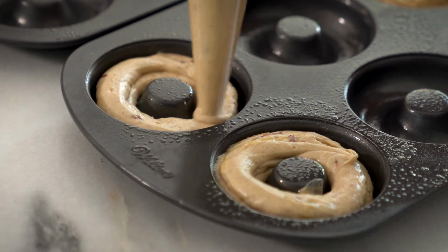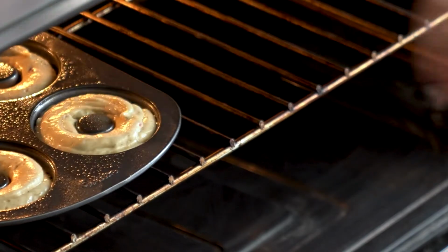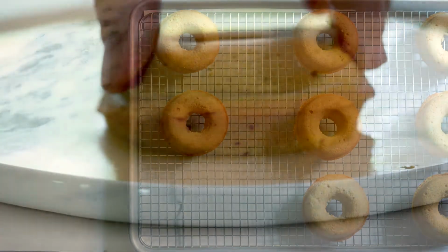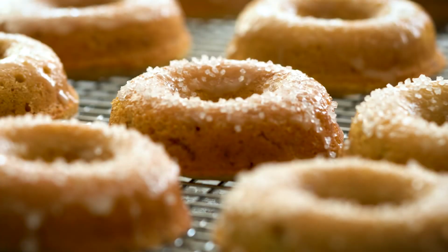Pipe the batter into a well-sprayed donut mold. And don't forget that trick up my sleeve. Give them some glaze, some shiny sparkle, let them set, and hang them on the tree where all your little elves can reach them.